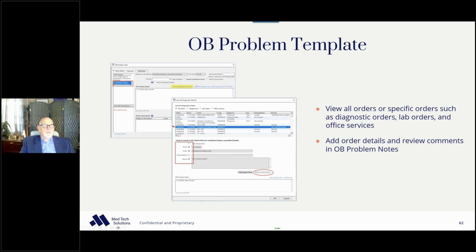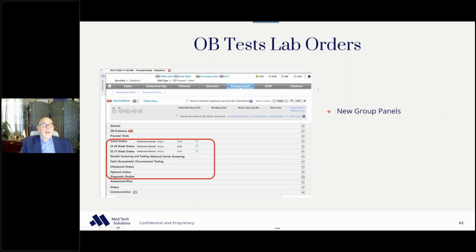It's got a lot of great features. It allows you to work on the OB problems and also view the orders and results for the various diagnostic labs, office services, and also review your OB within this OB problems. You can literally look at everything from one view. You're not jumping over, trying to remember, adding to the OB problem list. Here, it allows you to do one stop, handle not only the problems, but the labs and diagnostics that have been done or are going to be done.